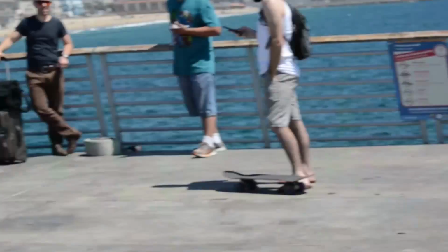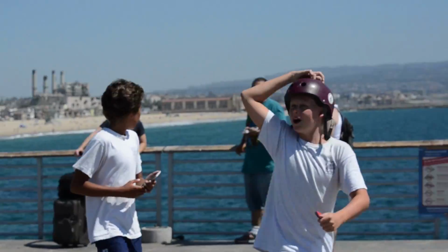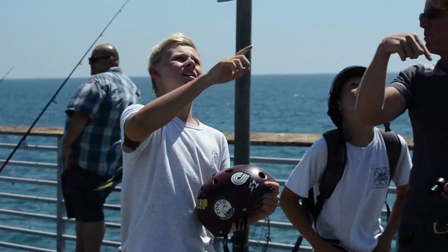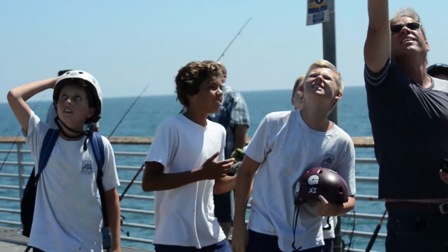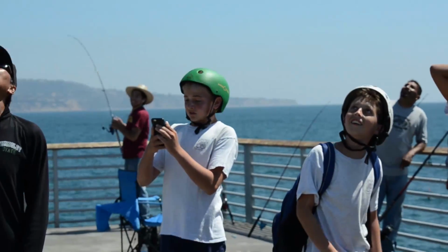See a UFO? There's one up there right now. UFO sighting. Okay, right here, come here. Look at where this guy's pointing. He summoned them down, the UFOs. Look for it. There, right there. You see that bright white light there? Yeah, there it is. Oh my God, I see it.